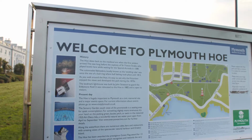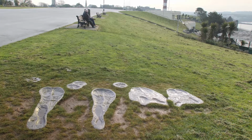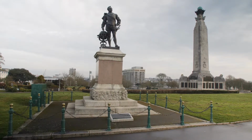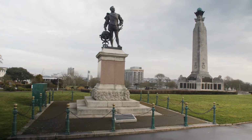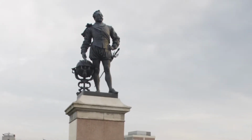Plymouth Hoe is another of the city's most popular attractions. It's full of fantastic photo opportunities and home to the statue of Sir Francis Drake. The legendary explorer reportedly played bowls on the Hoe in 1588 while waiting for the tide to change so he could set sail to take on the Spanish Armada.